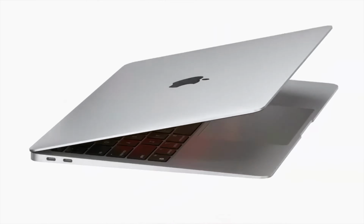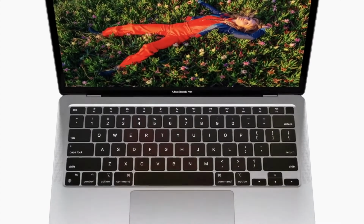Well, the M1 MacBook Air uses Apple's legacy tapered wedge design with a 13.3-inch display.